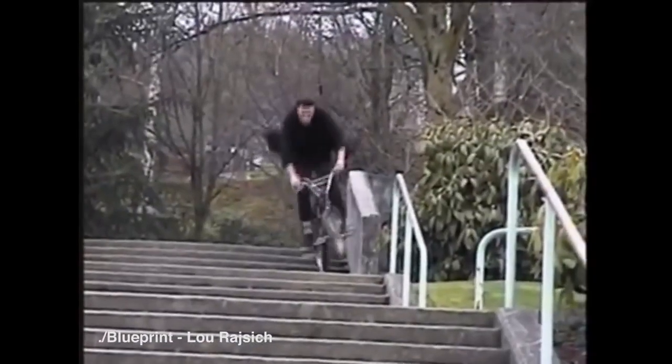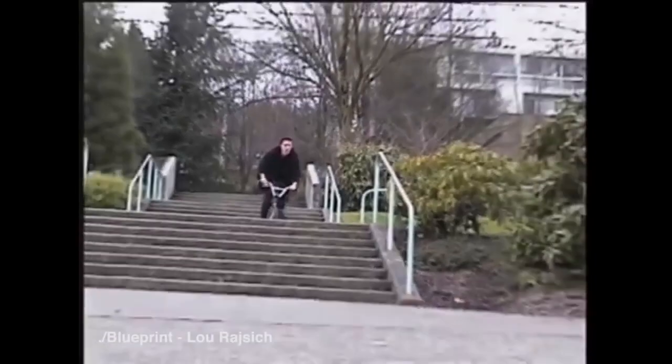Yeah, he did backward crooks down rails wearing a trench coat. I mean, switch backwards rails too. If anyone wants to see some early handrail progression, Blueprint came out of the Northwest Portland area. And what year was that? Like 98? Something like that. I think 99?